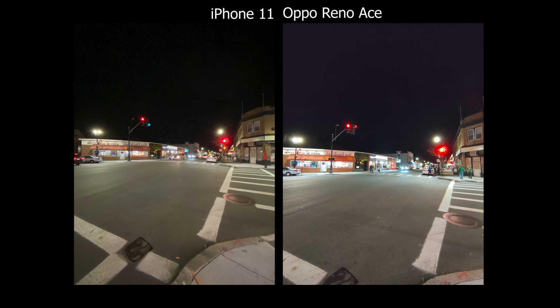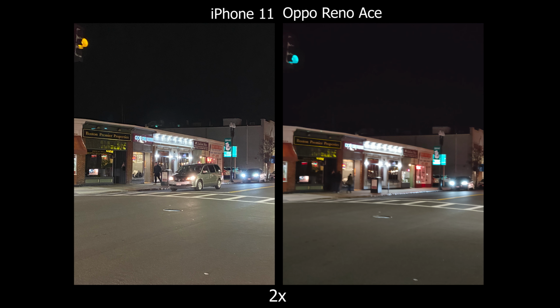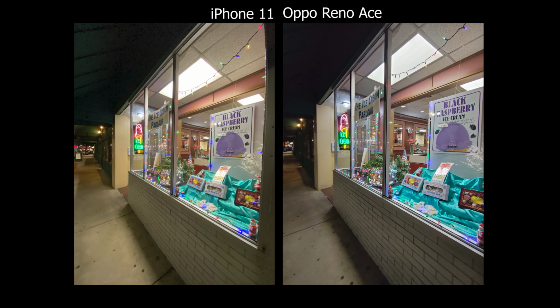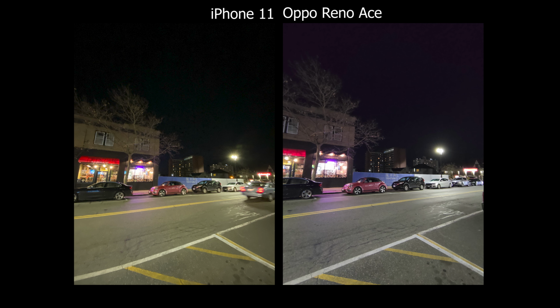Now for low light, I would advise not to use the ultra wide mode just because it doesn't look as good. But I am impressed on how good the color accuracy is on the Oppo Reno Ace. So from daytime to nighttime, they look really good. The only time the colors look a bit weird is from changing between the ultra wide to the main lens. But other than that, most of the time, the color is really natural and neutral.